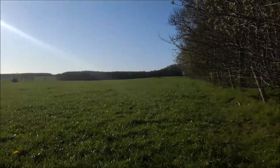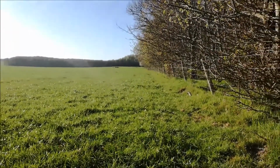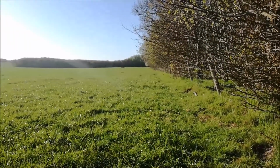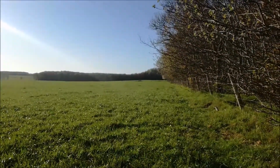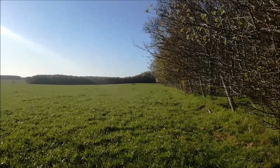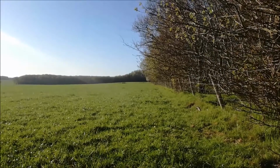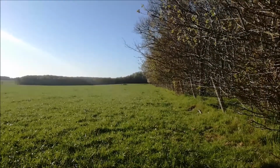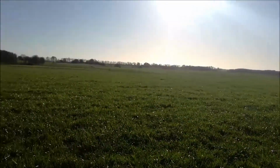This is one of the highest points in the county. You can see the landscape is sloping. That piece of forest, very small, but it's littered with badgers. Lots and lots of badgers. And if you go there, you never see a badger. Oh wow.